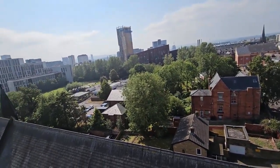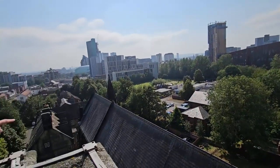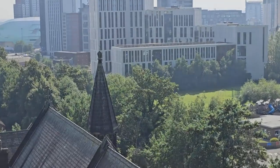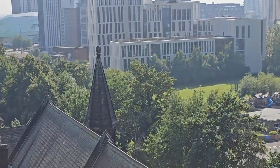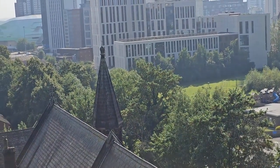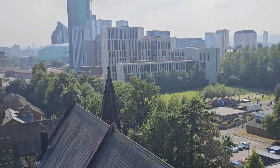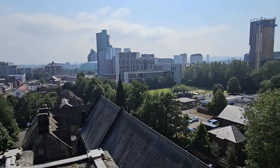That's the spire there, where the bell used to be. But they didn't put the tower on until about 1910. It was built later than the church, so I suppose they used that bell in that tower, and then they moved it across when they put the tower on.